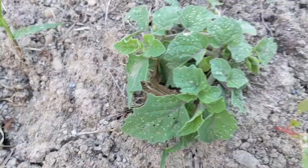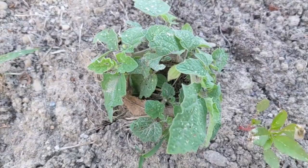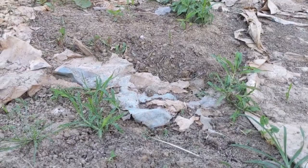Oh, tomato. These are the ground cherries. They look like they get those bugs too. So you can tell the soil isn't fantastic. All these plants are just not doing fantastic. They're not doing terrible, but I really want to start making our own compost.